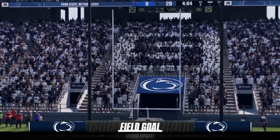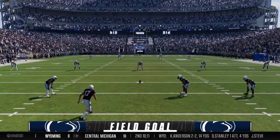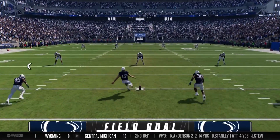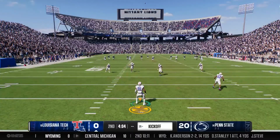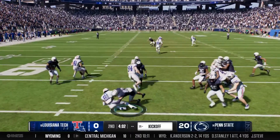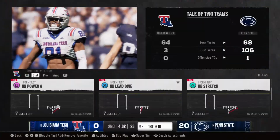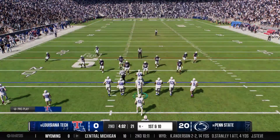He splits the uprights and puts 3 on the board. And that will extend their lead even further. That lead just keeps getting fatter, and this kickoff team doing a little running. He'll start the return inside his 5. Nice job by the kickoff team. Everybody stayed in their lanes, and they'll stop him at the 16.